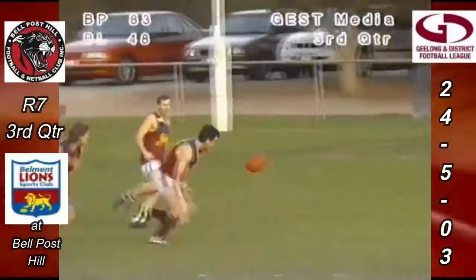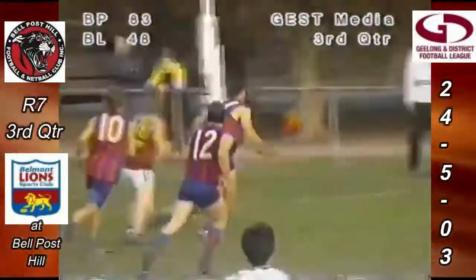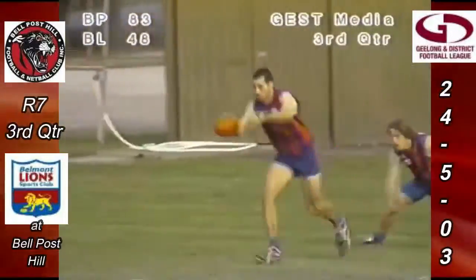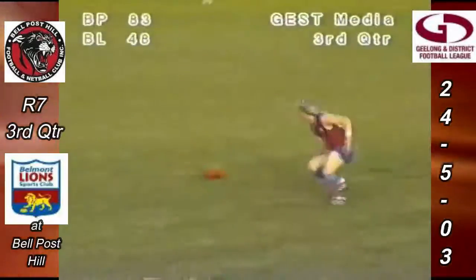So once again, Foran drops the mark, comes back on the footy. Marinovic doing a great job defending there for Bell Post Hill. Marinovic gets a handball clear to Handley. Handley now. Whoops, he's run into trouble. Gets a handball back to Marinovic. Really hasn't got a lot to kick to. Finally, Holzfine on the wing.